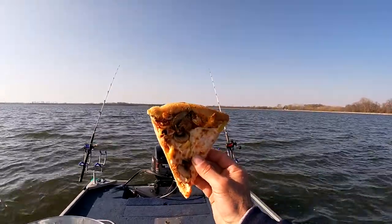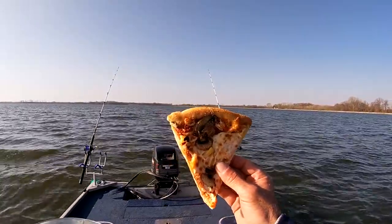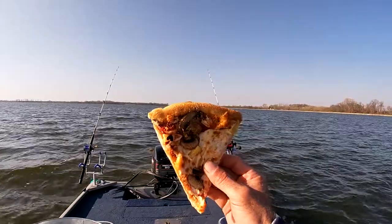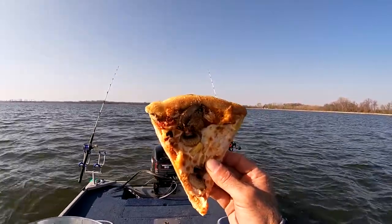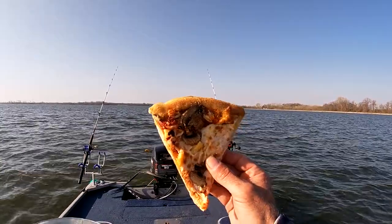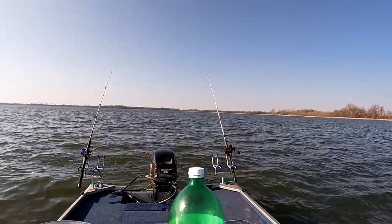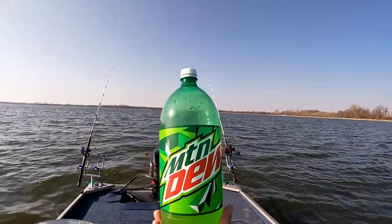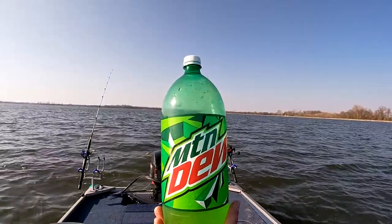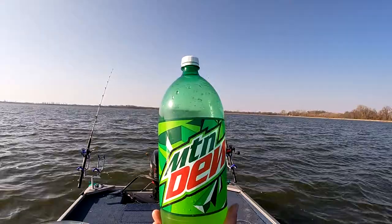That's right. Leftover Domino's pizza. From watching the game last night. Anybody watch Baylor and Gonzaga go at it last night? That's what I thought. I don't drink coffee, but I sure tear this stuff up. Can't go fishing without this, people.